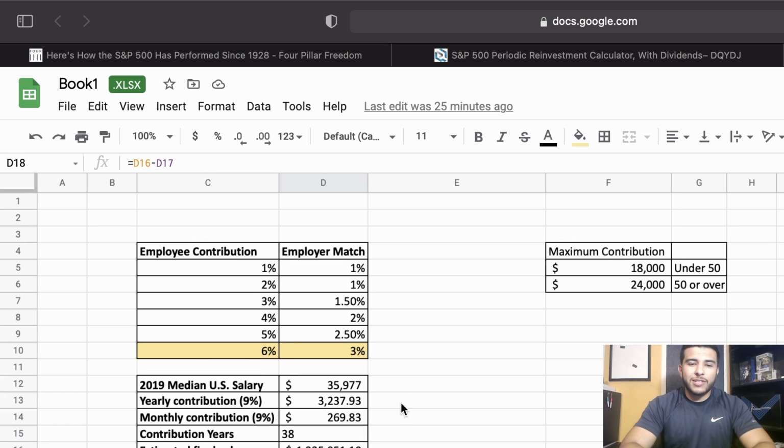For an easy $269.83, you can make a gain of 1.2 million over 38 years and not even notice that that $269 is gone each month, but at the end you'll have 1.2 million to use for retirement. And this really goes to show the potential of compound interest and starting off at an early age. And that's really why I'm making this video.